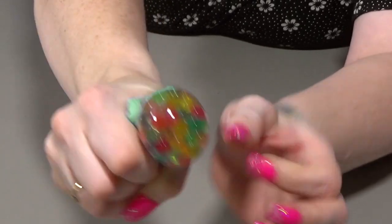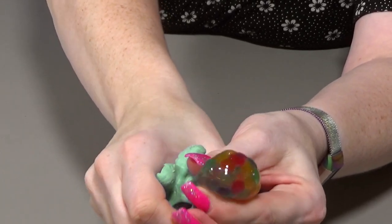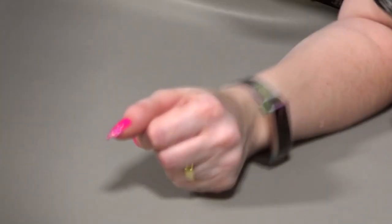Oh, yeah, look. Look at that! It's like a stress toy, isn't it? Oh, that looks good. I'm going to come a little bit closer so you can see. It's ASMR.